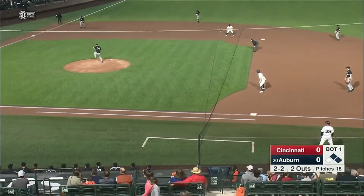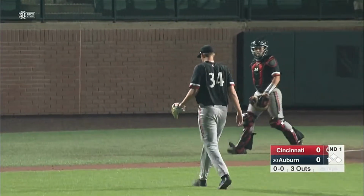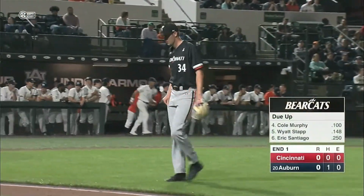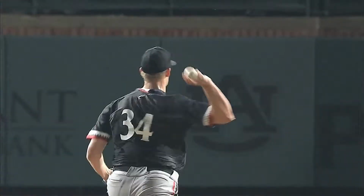Runners at first and second, 2 down. Got him. Nasty Kullman sinker works out of the inning. No runs on a hit, no errors, and 2 left for Auburn. Gave up the 2-out single, but gets through a scoreless first.